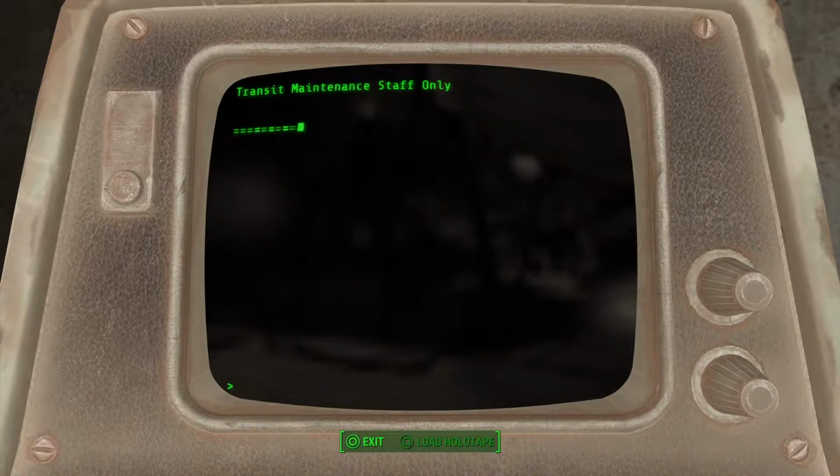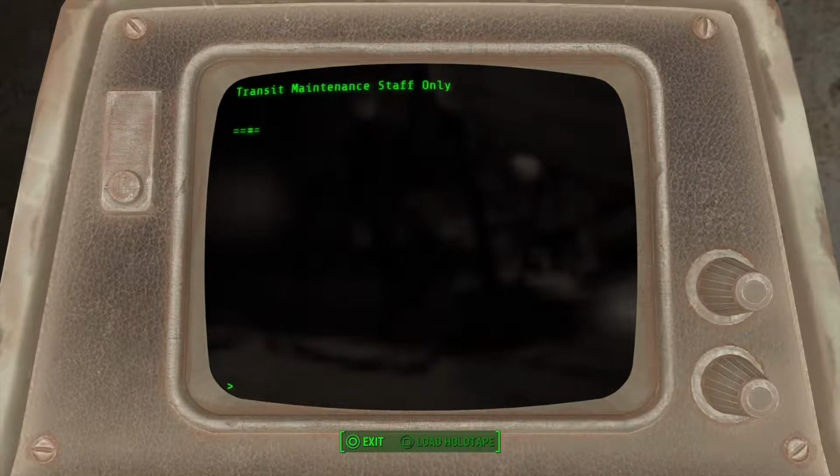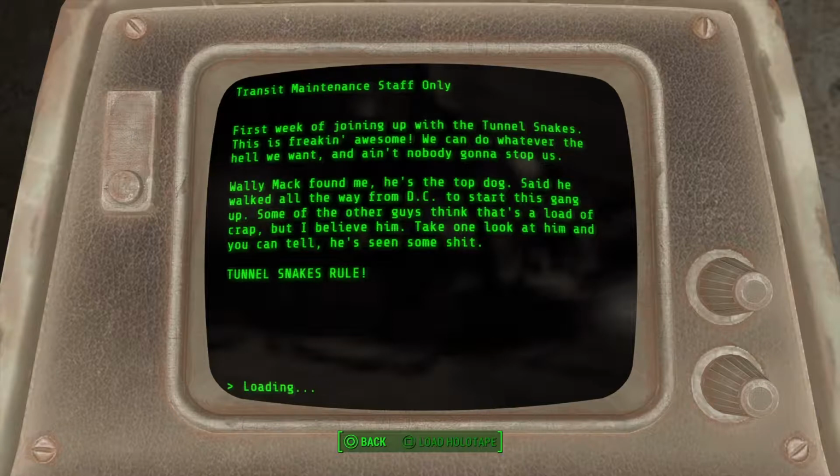Transit maintenance log number 1, entry deleted. Transit maintenance log entry 2, data missing. First week of joining up with the tunnel snakes. This is freaking awesome. You can do whatever the heck we want, and ain't nobody gonna stop us. Wally Mack found me. He's the top dog. Said he walked all the way from DC to start this gang up. Some of the other guys think that's a load of crap, but I believe him. Take one look at him and you can tell he's been through some crap. Tunnel snakes rule!